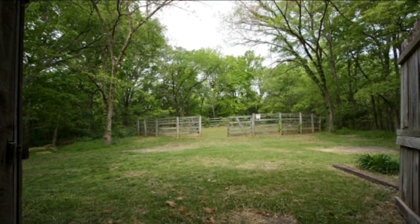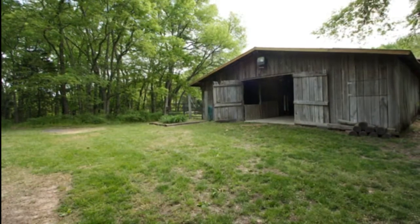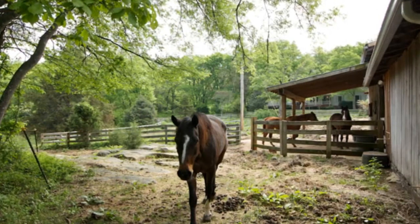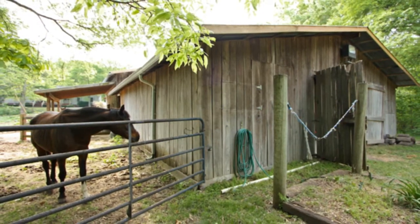There's a round pen out back for training and breaking horses, and another open shed for storage and feeding. A previous owner had 13 thoroughbred horses on the 13 acres of pasture, and the electric fence worked fine.